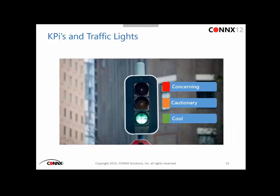For example, one of the key benefits of doing streaming analytics is you can do traffic lighting. Traffic lighting is a great, straightforward way of understanding the information as it's being presented to you. We're all familiar with traffic lights.